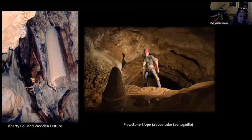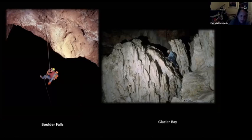It's a 147 or 146 foot deep pit. It's against the wall for maybe the first 30 or so feet, and then the rest of the way is a beautiful free fall. The reason it's called Boulder Falls is because on the very first descent, since no one had ever done it before, there were a lot of rocks and boulders and whatnot. It was a rock fall zone, and so that's why they named it Boulder Falls.